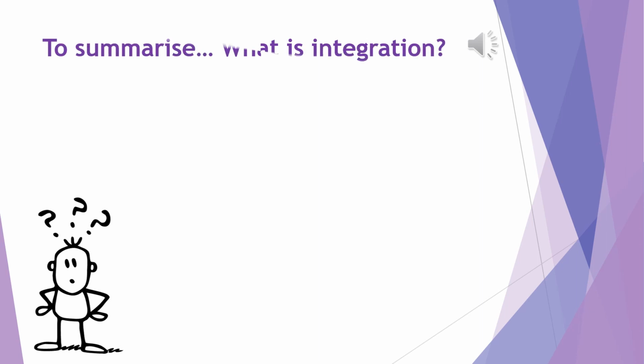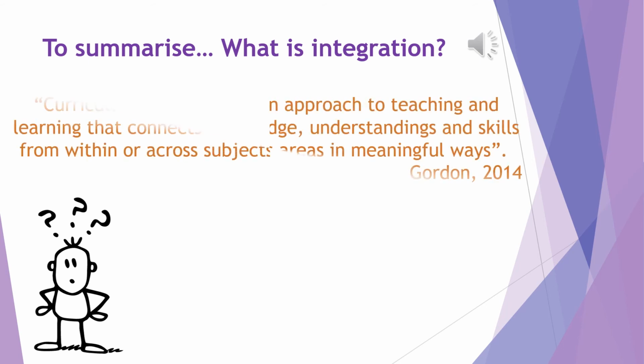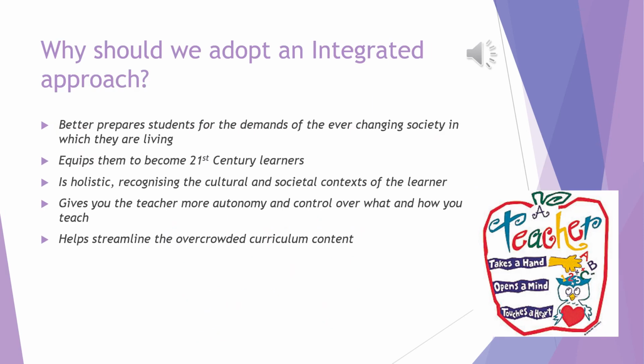So, let's summarise. What is integration? Curriculum integration, as we've learnt, is the approach to teaching and learning that connects knowledge, understanding and skills from within or across subject areas in meaningful ways. Curricular connections can be within one subject alone, between two or more subjects, and beyond the subjects. So today I hope we've taught you a little bit about what an integrated approach is. We looked firstly at the fragmented model, then we looked at an integrated model and a shared model.